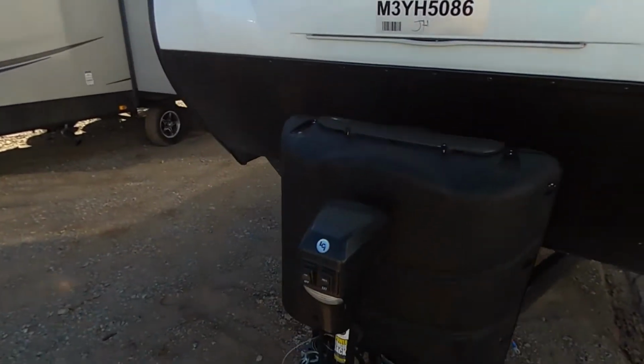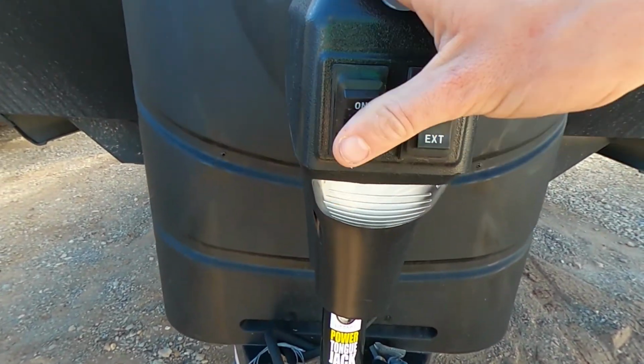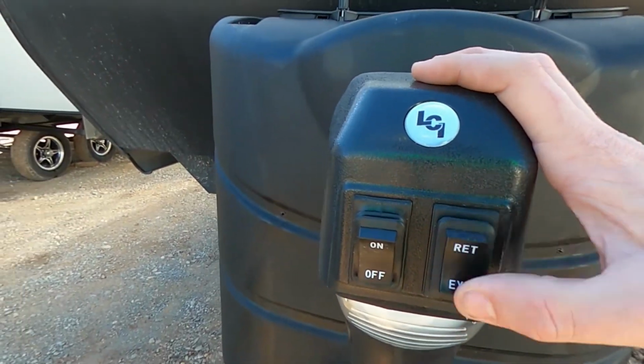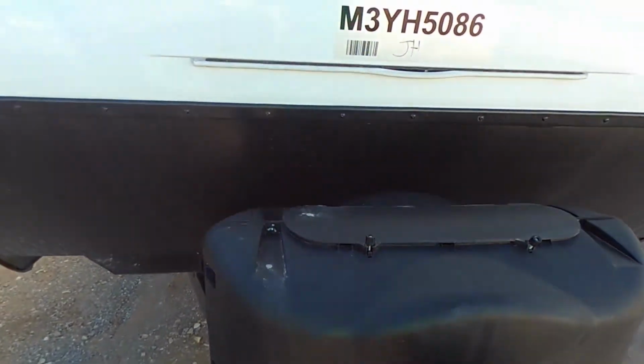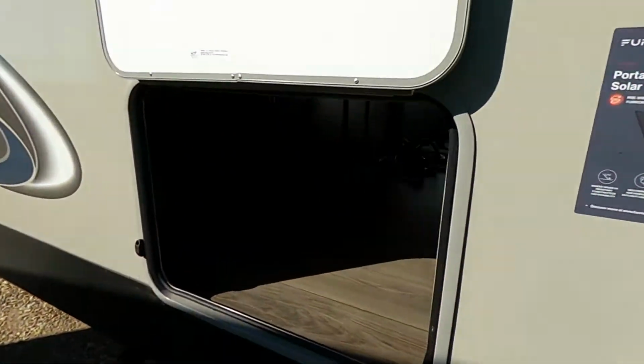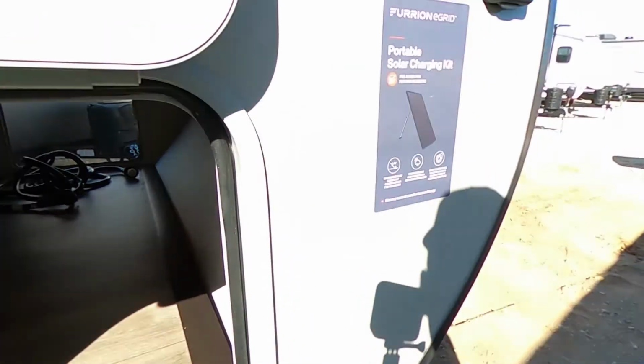Now over this way, we do have the electric tongue jack where we can turn the light on and off here to see whenever we are hooking up. And then we have the retract and extend. Two 20-pound propane tanks, and this is where our batteries will go as well. Here's the other end of our pass-through storage. Here's that light I was talking about.